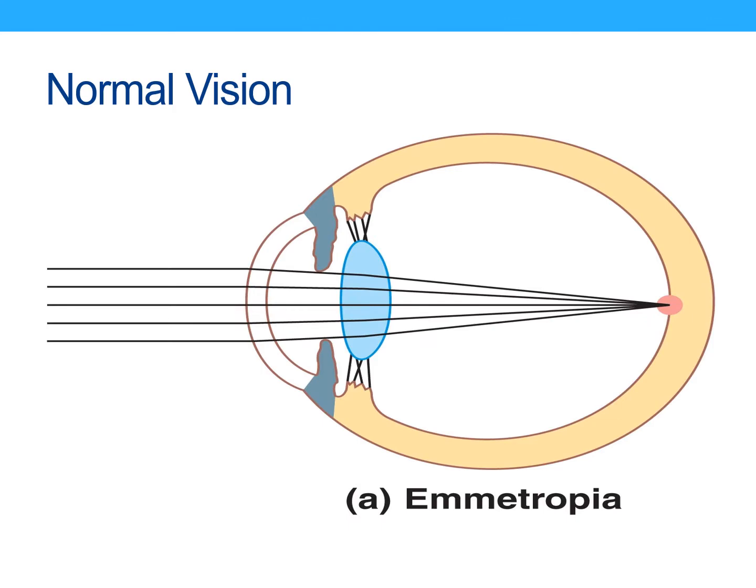So here's our vision. Again, this is showing us the refractions. Emmetropia down here means normal vision. So we have light coming in, getting refracted at the cornea in this direction, and then getting refracted again at the lens and converging onto the focal point.